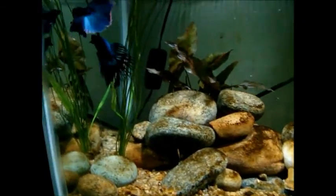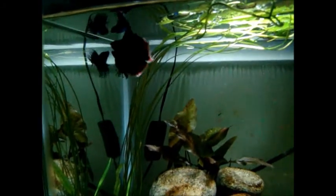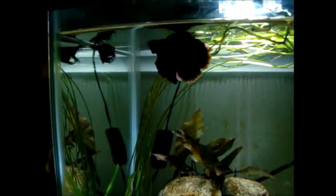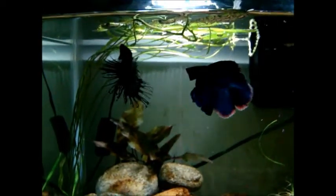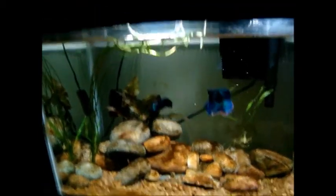Eventually I may try breeding. I may put a female sorority in here. I had a female betta fish sorority tank, which is a group of females all living together, and that was real fun. I may do that again, but I'll plant it a little more first if I do that. Right now my plants have not been growing for a very long time.